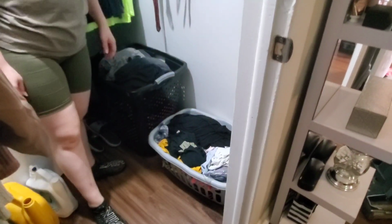And then I'm going to move my basket of clothes into my closet. This is where me and my husband have both of our clothes baskets for now. Stay tuned for an updated closet makeover.